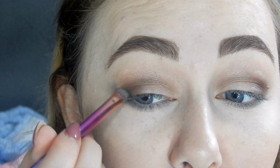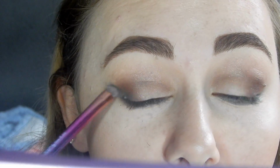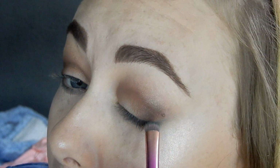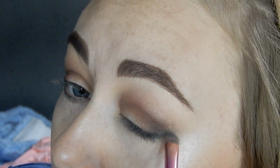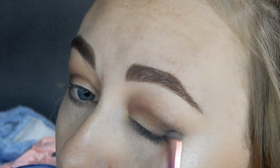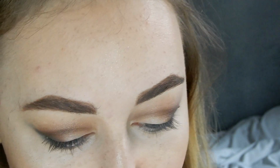I'm going to get a little bit and just join it and sort of create a tiny little wing with it, because I really like the colour. Like so, just so it's a little bit swoopy on the end. Obviously this is quite a thick brush, it's not going to be pointed. But there, just so it's on the corner.